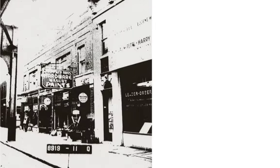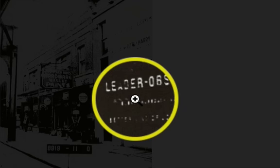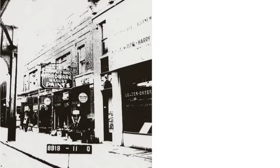Okay, the next few pictures are interesting. We're moving from 80th Street down towards 85th on the south side of Jamaica Avenue. And we have here right off the bat, this picture is interesting. You've got over here the offices of the Leader Observer. And then right next door, you've got this hardware and paints store. Looks like they sold Moore's paints.